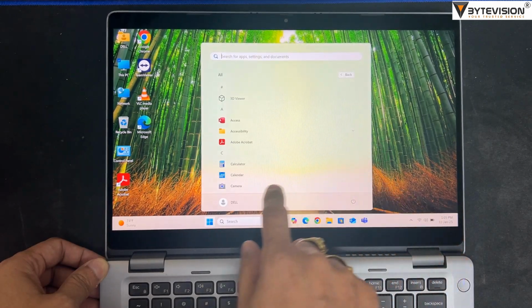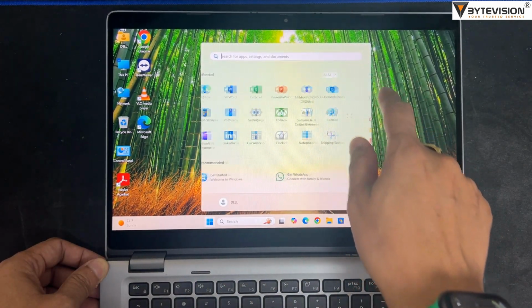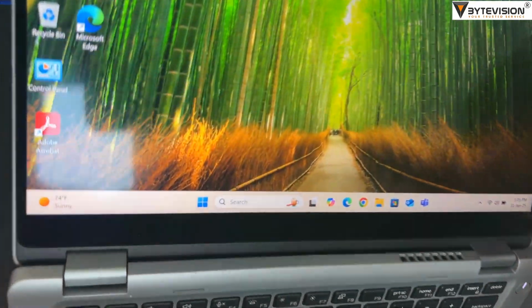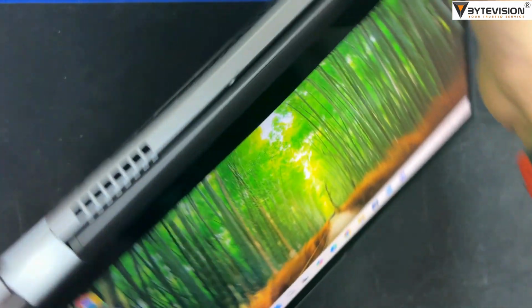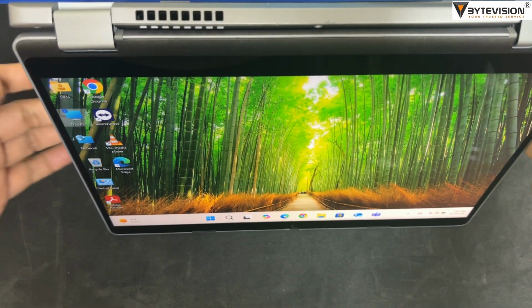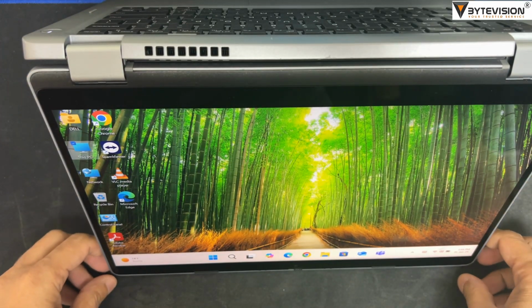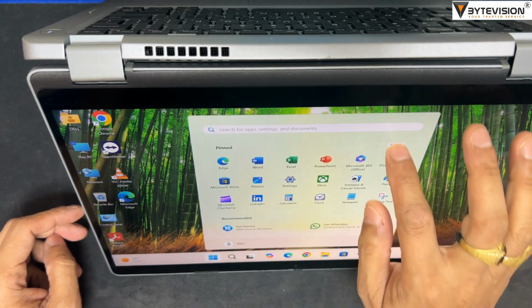Processor comes with options up to 10th generation Intel processors, which include Intel Core i5 and i7 models. The specific model mentioned in reviews includes an Intel Core i5-10310U, which is a quad-core processor.